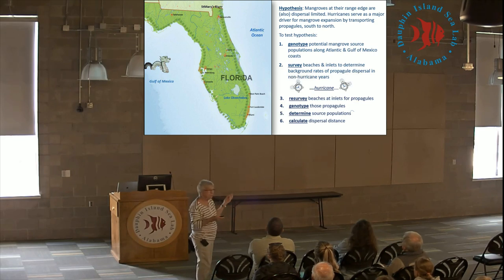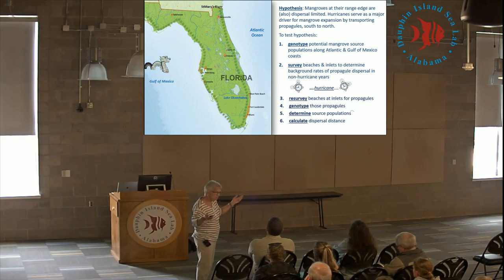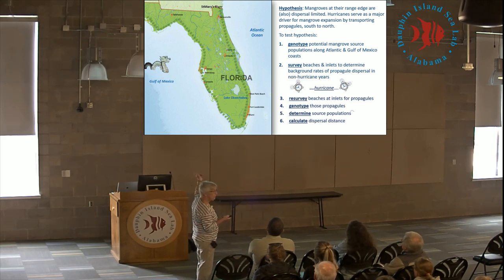So the first thing we did, we had to genotype the potential source populations. To do that, we just went around the coast, found these sites, and collected leaves from 30-ish trees, 10 meters apart for each site. We have something like 41 sites along both sides of Florida and all the way out to Brownsville. So that was the first step, hoping no hurricane comes in the meantime.